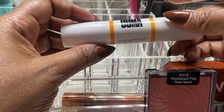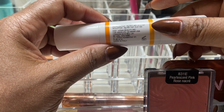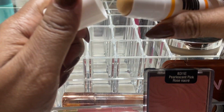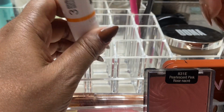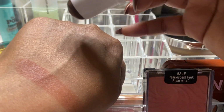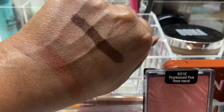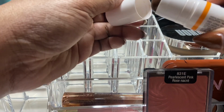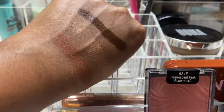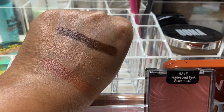This next bronzer is actually from Uoma. I'm not sure how to pronounce this, but it is a highlighter and a sculptor in one. So I pulled it out for the bronzer, but I actually could use the highlighter in it as well. And this is what the bronzer shade looks like. Look how gorgeous that is. I would put that on my lips like a lipstick. I mean, it's your makeup, friend. You can do whatever you want to do with your makeup. Wow, we have all kinds of color ranges here.